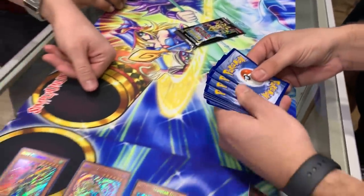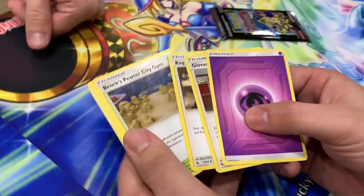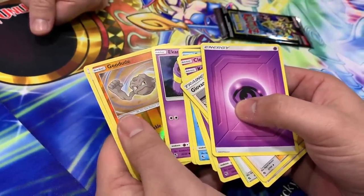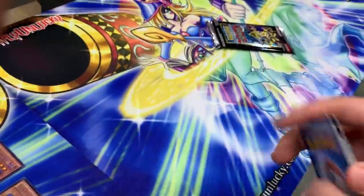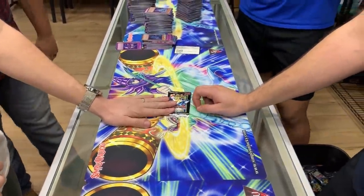Yeah. Hold on. It's a 4. Lightning energy. Okay. Psychic energy. Clefairy. Staryu. Jigglypuff. Geodude. Blaine's Last Stand. Okay. What? It's the last pack of Destiny. And it was his last stand. Okay. That makes sense. So the best it could possibly be is a 4 or 5 Magician Girl. 4 or 5 Magician Girls, yeah.